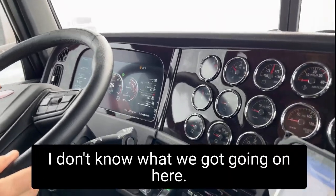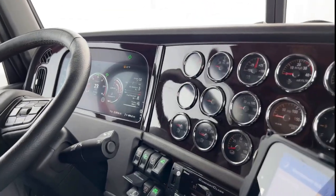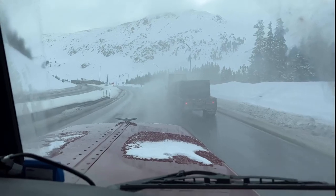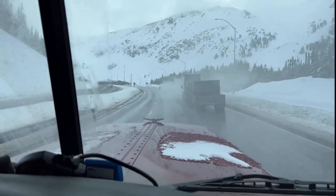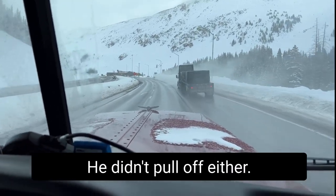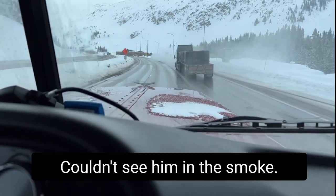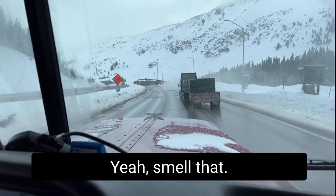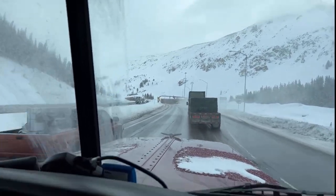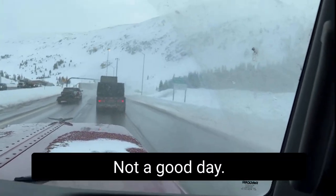I don't know what we got going on here. Let's see. This guy's coming over. Small entries. Yep. Good car up there. Sorry. He's having a bad day. He didn't pull off either. He's moving over. Oh, there he goes. Didn't see him in the smoke. Yeah. Smell that sweet smell of antifreeze. It's not a good day.